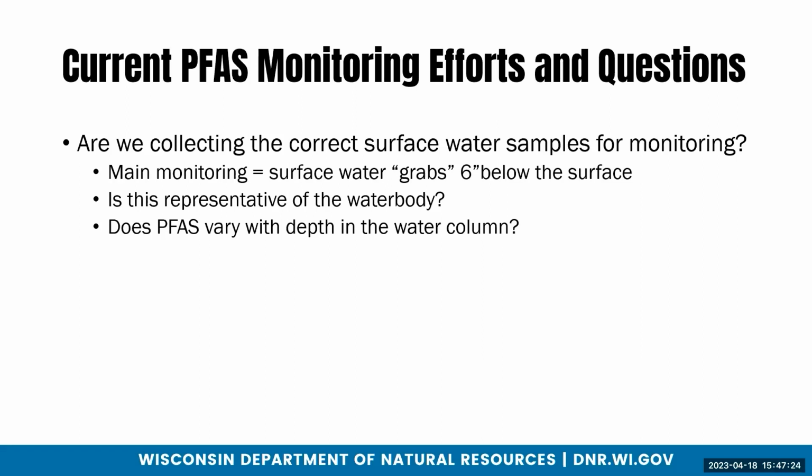Basically, if you don't know, you just grab the bottle, you have the cap on, go 6 inches below the water, you open it, you fill it up, you close it, and you take it to the lab. So is that representative of the water body as a whole?